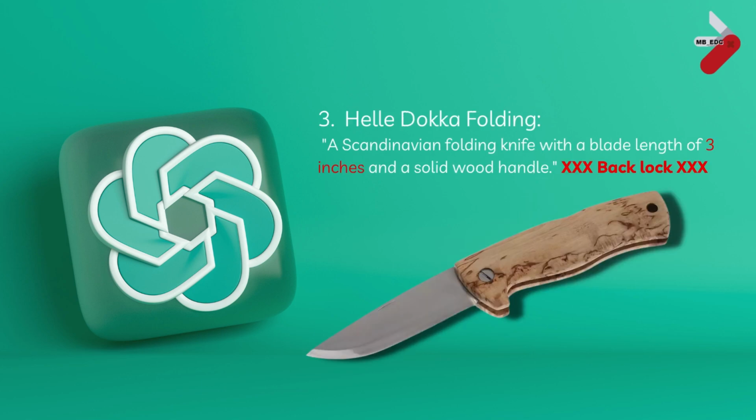Third on the list, the Helle Dokka folding knife, a Scandinavian folding knife with a blade length of 3 inches and a solid wood handle. Now the blade length is actually longer, it's 3.25 inches, and also it has a back lock, so both of those mean it's not UK legal.